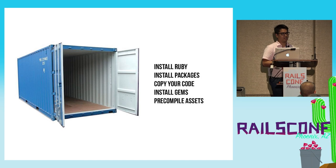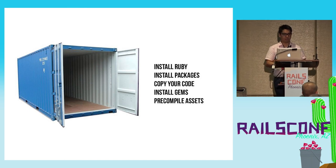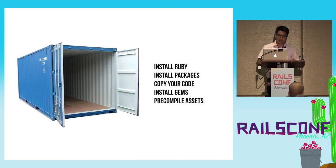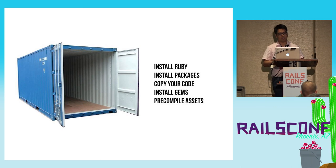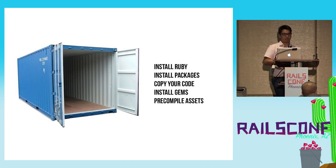Of course, you could automate this. A lot of you, more than half, are using containers with Docker, so you could use Docker build. And there's a lot of automation that you could use. You could tie it up with your CI, for example, and you could have an image.